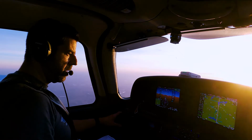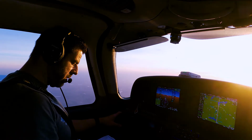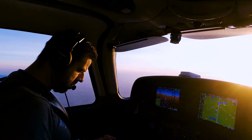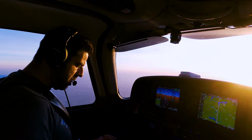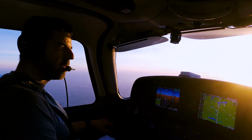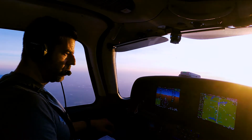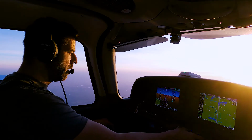I get to hear a lot of traffic from Fort Worth. Passing outside of Dallas by about 30 miles east of Dallas, southeast of Dallas. So everything is looking good.